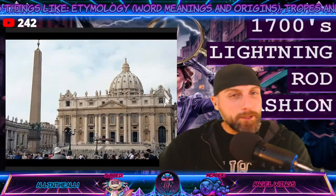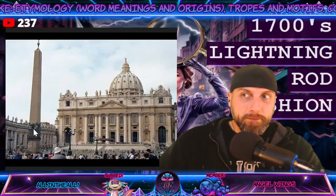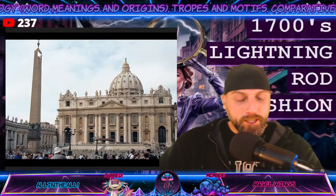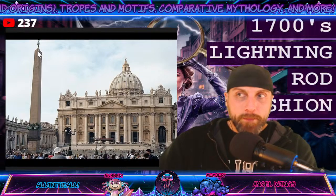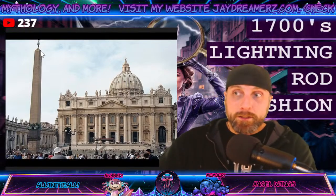It all seems to be connected. These shapes, the obelisk, which in my opinion is a gigantic lightning rod. People will teach, academics will teach, that this represents the penis of Osiris. Have you ever seen a penis that looks like that?